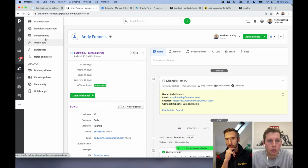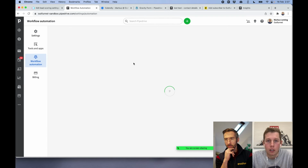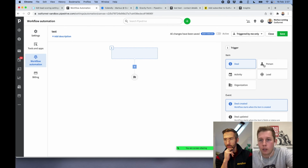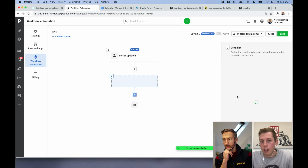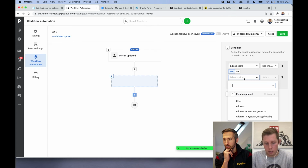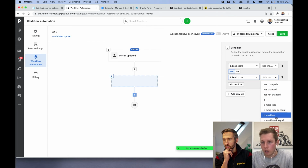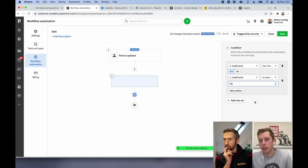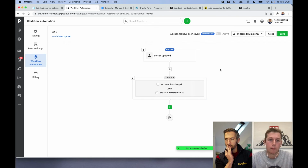For example, very quickly, if you set up a new custom workflow, you can go here, add a trigger, and say that the person is updated, and then the person lead score has changed and is more than 50 points. Then you can set up any action that you'd like here. So really, really powerful. I think these workflows are one of the best functionalities of Pipedrive as well. You can do a lot with it.